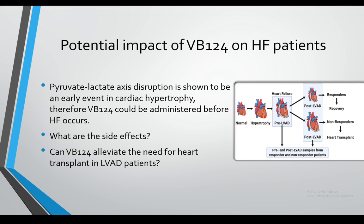The bigger question that the authors are more concerned with, and they mention a lot, is can VB124 alleviate the need for heart transplant in LVAD patients? This would solve the problem I mentioned because you're giving it to a much smaller number of patients, and one where the intervention can make a very big difference, and they're kind of beyond the point then when exercise is necessarily going to help them reverse their condition.